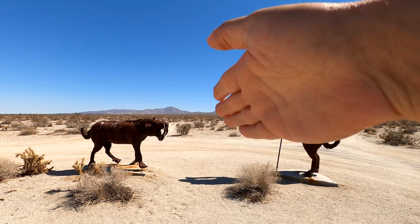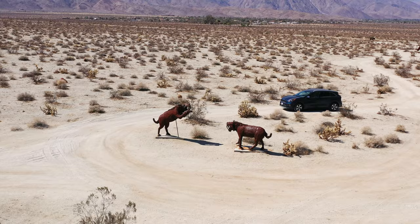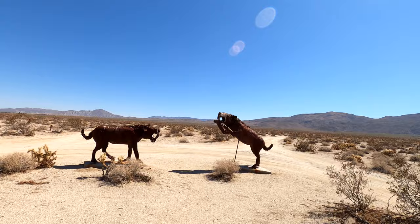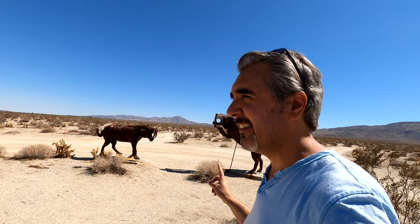They're not big sculptures. They're not that small either, but this is definitely one of the possible choices. And again, the camera would have to be very, very low, probably from this position. But this one is definitely one that could be in my collection.